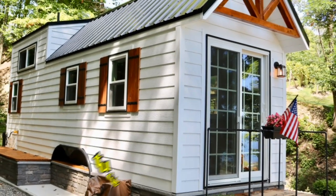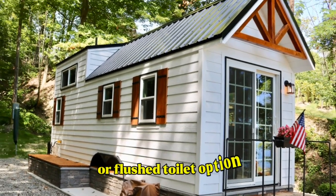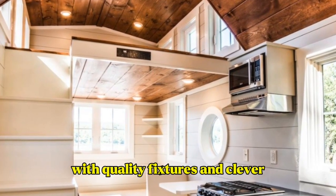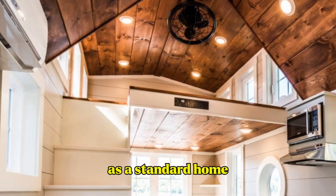The bathroom, tucked neatly in the rear, offers a full-size shower, a composting or flush toilet option, and a stylish vanity. It's compact, yes, but never cramped. With quality fixtures and clever layout choices, it delivers the same functionality as a standard home in a fraction of the space.